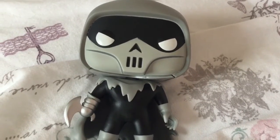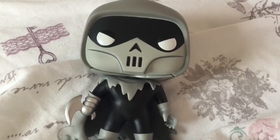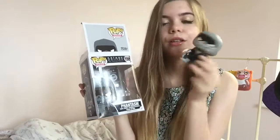And the next Funko I have is a Batman animated series one, and it's the Phantasm from one of my favourite childhood movies, Mask of the Phantasm. It's one of my favourite movies ever, to be honest. And this is what she looks like. It's super cool. She's not a villain, but kind of a vigilante in the movie. And she's one of my favourite characters, even though she only appeared in the movie and like two comics. So yeah, I'm going to get her out of the box. And this is what she looks like out of the box. She's really cool. She's a lot darker than the X-23 one, but I still think she looks super cool. And I've got quite a few from the animated series, so I think she'll look good alongside them.